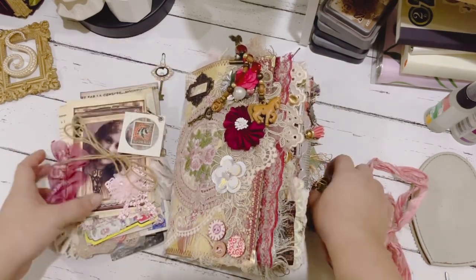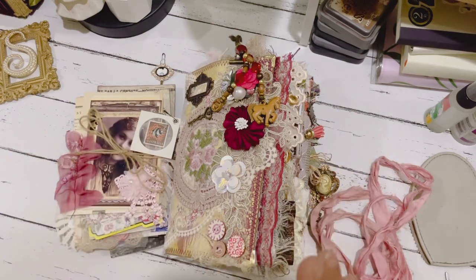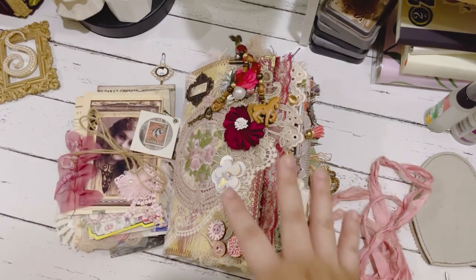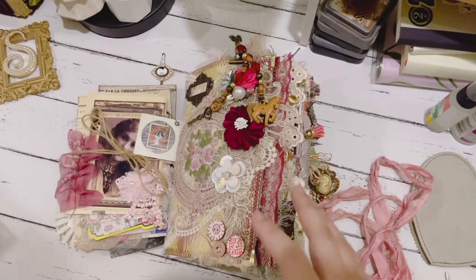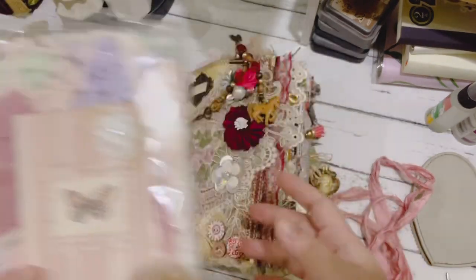Thank you so much, Dave, and again, thank you so much for sending me this journal, as well as the heirloom envelopes and all of these little bits that I'll be going through later.